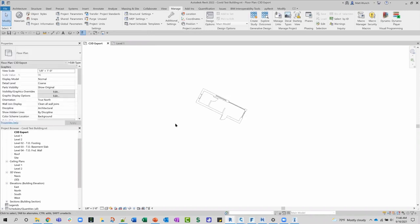It just flipped my view. And again, this is based on true north, right? So if my view were still set to project north after you go through this process and you're wondering why isn't my building rotated, just make sure your orientation is set to true north. All right, so there you go.